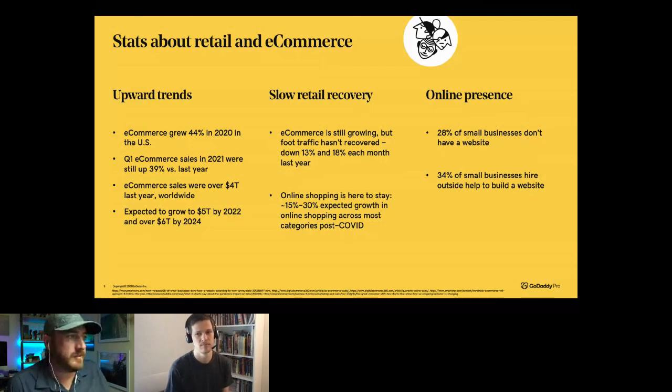And then some good news for our agencies and developers out there: about 28% of small businesses don't have a website, let alone an e-commerce store. So that's a fairly significant amount.